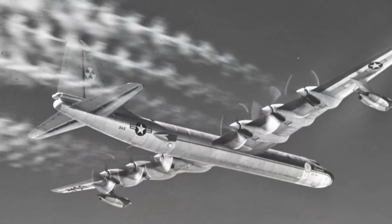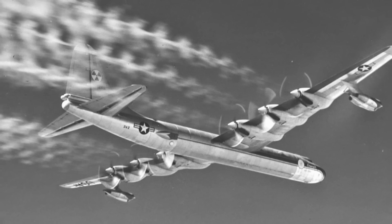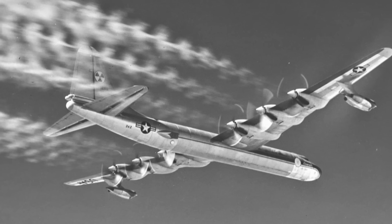It was the main part of Strategic Air Command. It was General Curtis E. LeMay's big stick. We flew everywhere, made lots of noise. Of course, there was a big battle going on, whether you should get aircraft carriers or you should get B-36s. And at that time, the B-36 won.